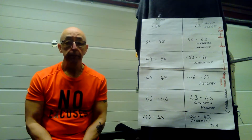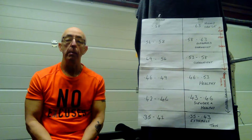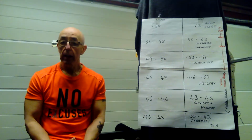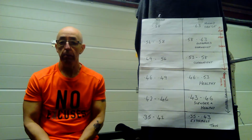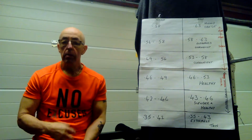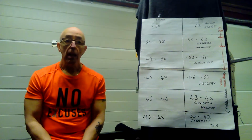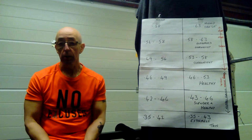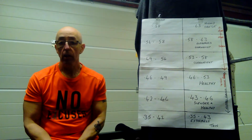Eat more fibre. I don't think people realise how big a part fibre plays in weight loss and keeping the intestinal tract clear, so that you get proper stools, and it just stops everything from clogging up inside. Eat healthy fats, your coconut oils, your olive oils, avocados, nuts, seeds. There's lots and lots of them.